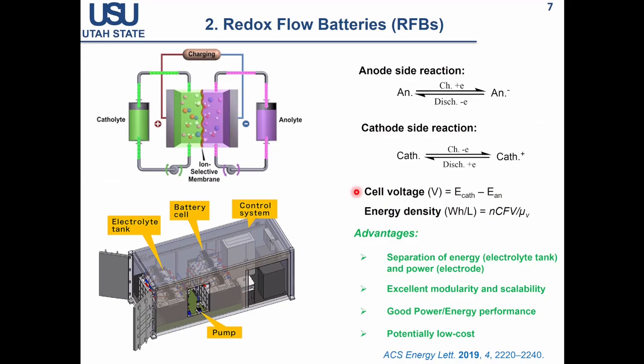The most important parameter for this flow battery, the first one, is the cell voltage. Actually, it is very simple. The cell voltage equals the potential gap between the redox potential of the anolyte and the catholyte.